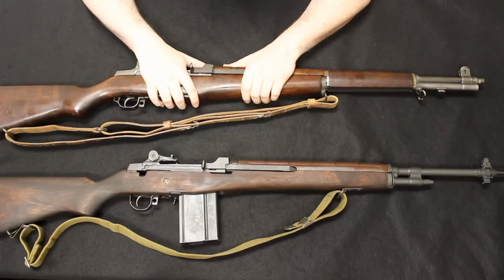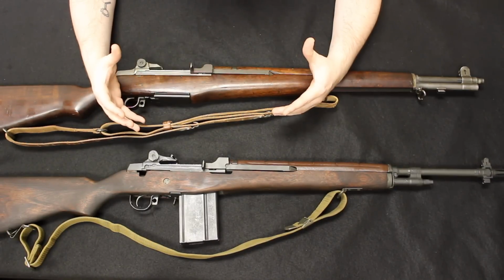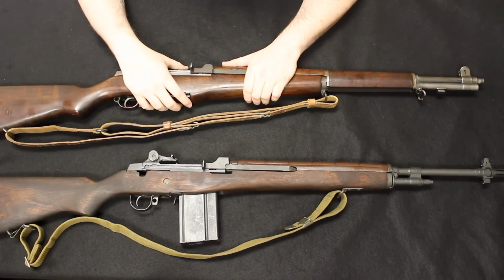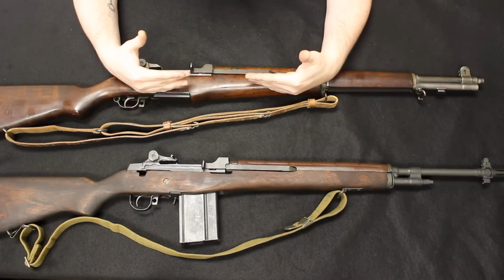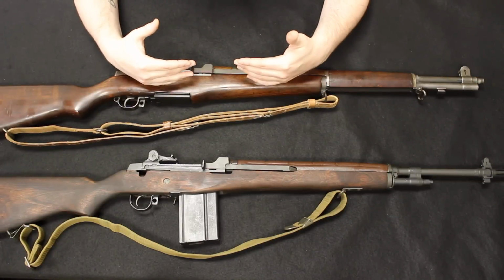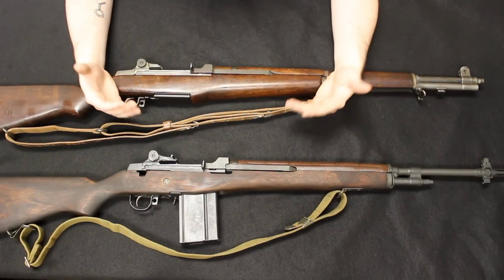A semi-automatic battle rifle was not as conducive to a more frontal assault type, widespread conflict sort of engagement that we saw in Korea. Furthermore, after World War II, NATO had done testing to determine that statistically in a skirmish, the side that was able to produce a higher volume of fire, not necessarily accurate fire, but a higher volume of fire in general, was statistically more likely to win in a combat scenario.